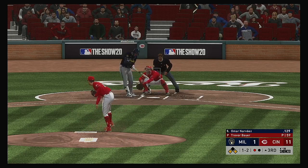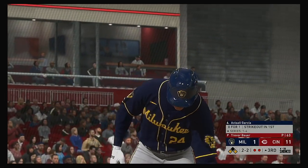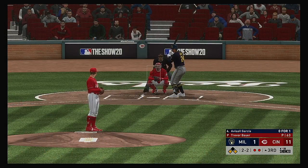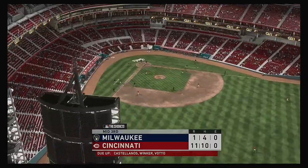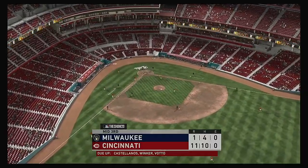Into the box now, Omar Narvaez. You can tell he wanted to hold off, but he swings through the inside pitch anyway, and he becomes out number two. Runners on first and third, two away. Struck him out. You talk about pulling a rabbit out of your hat. He gets out of the jam and the side is retired.